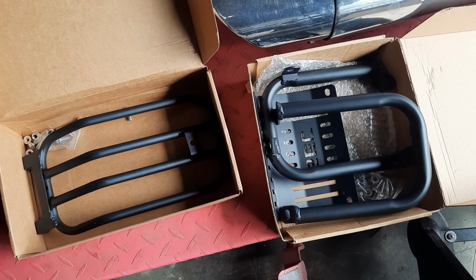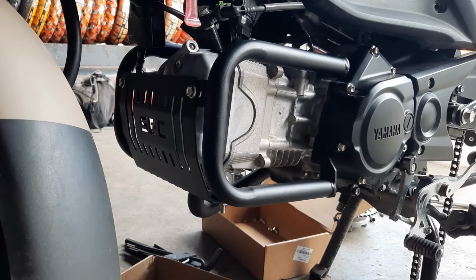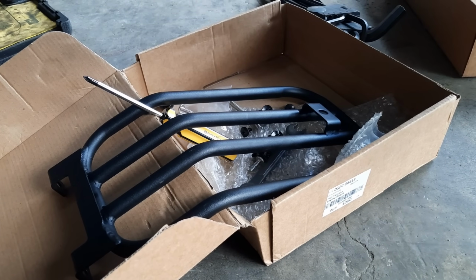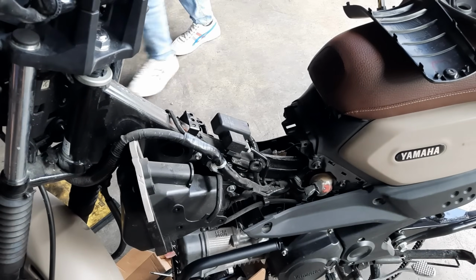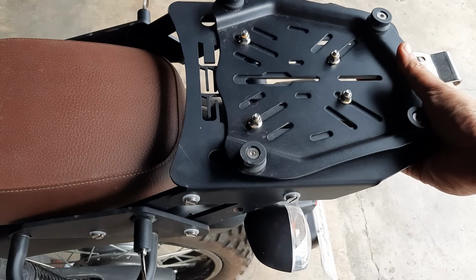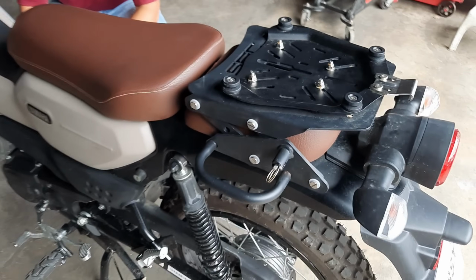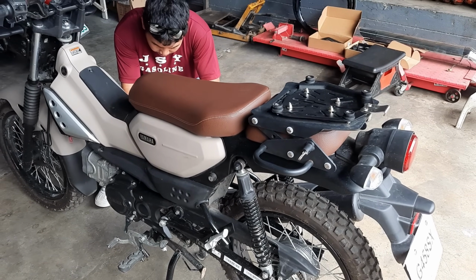Fourth would be the customization potential. Now, considering that this bike came out last year, the owner of this one brought it over and asked us to install these aftermarket parts, which is very surprising that they already have these really cool parts, like, for example, this retractable luggage rack at the back.